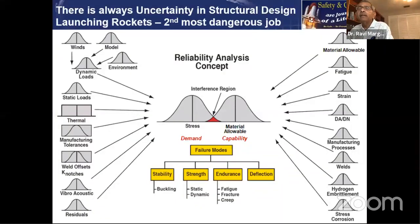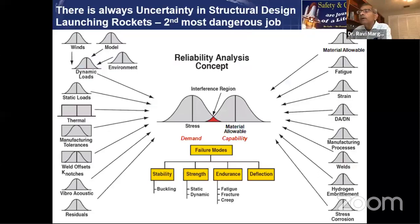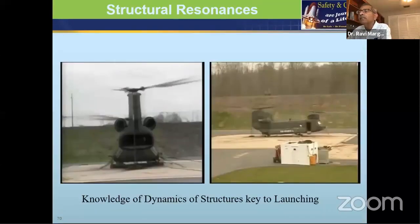So, next slide. Yeah, there is always uncertainty in design. This is a helicopter resonance. I'm just showing you, resonance is bad for NASA. Basically, in design, you are always designing to a certain deterministic criteria. But in general, it doesn't happen that we meet that criteria and then we fail.